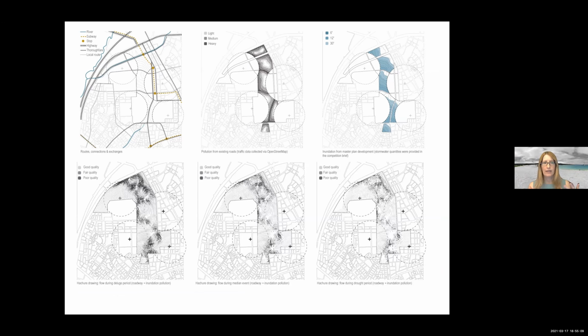Due to how the transportation was working across the site and the road infrastructure, it was already divided into kind of 5 sub-watersheds with sloping all to the south. So we basically map these. You can see the Hatcher drawings on the bottom, which show those different quantities, and use that to locate our circles, which you see on the bottom left.